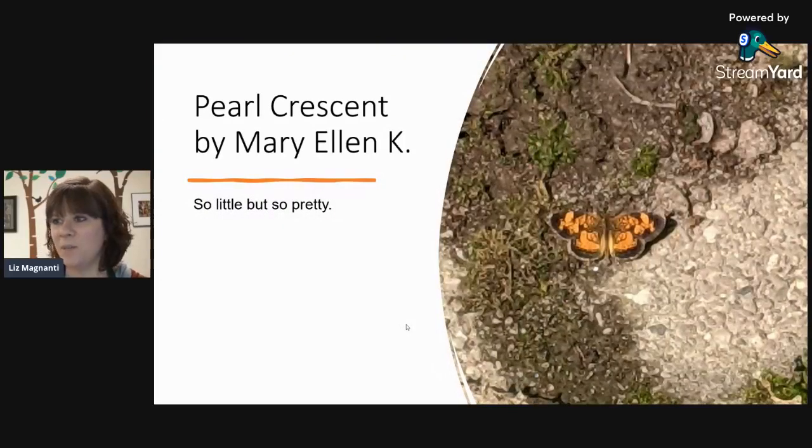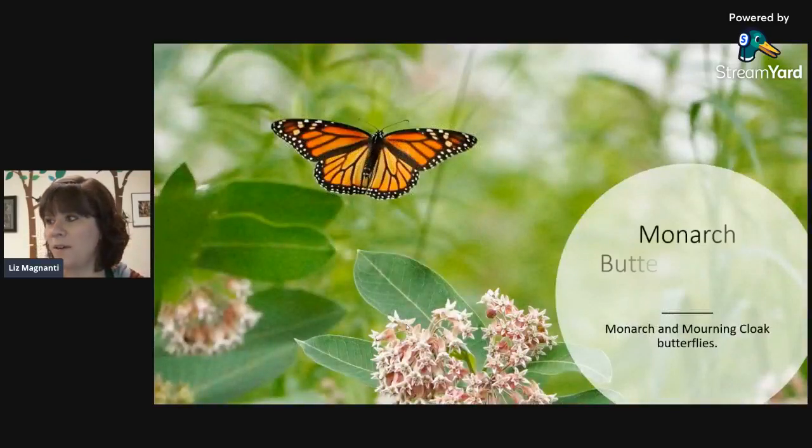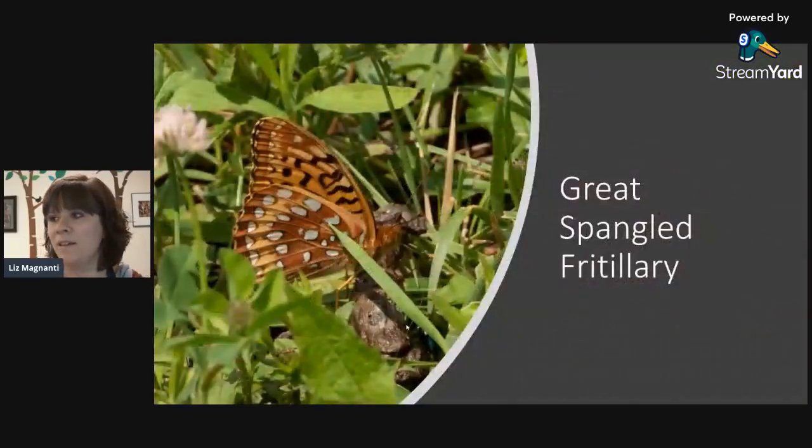Mary Ellen sent in this picture of a pearl crescent butterfly. And here's a photo, not a very good photo, that I took of some pearl crescents doing that puddling behavior that you see sometimes, when they land on the mud and siphon off some of the nutrients from the mud. Here's another monarch butterfly sent in by Bob, and a morning cloak butterfly. So right now we are really seeing a whole bunch of butterflies.